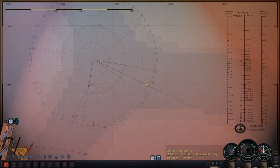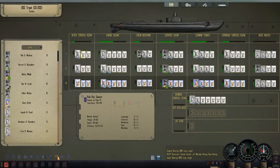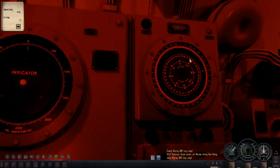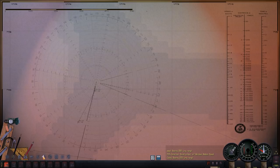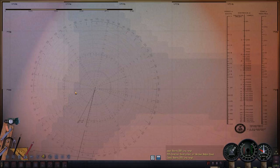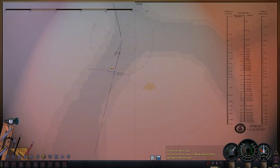And where'd they all go? Why can't you hear them? Yeah, that is a warship. Just mark everything as a warship. Alright, here we go. Is my sonar operator having a stroke? They're stationary. Oh, that's nice. Protecting the mouth here. Alright, so we should be closing in on the task force.